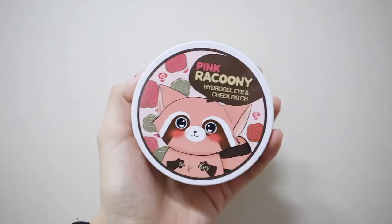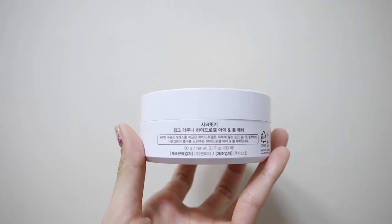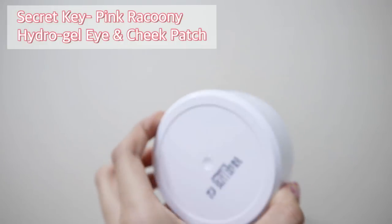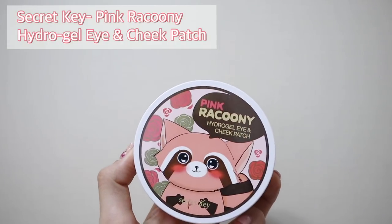For those of you guys who are lazy to do a pack all the time, this is actually a pack that is for the cheeks and eyes, and this is the Secret Key Pink Raccoonie Hydrogel Eye and Cheek Patch.